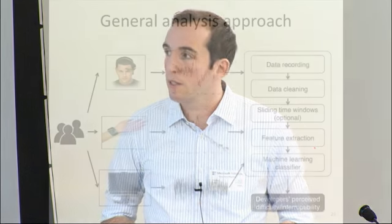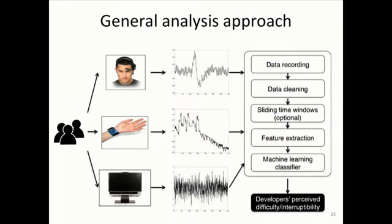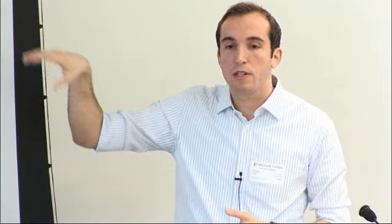When we did these studies, we started out with several participants that used these sensors, and then we recorded the data either in the lab or in the field based on what the study was set out to do. We cleaned the data, so there's a lot of noise filtering that you have to do. You have to filter out invalid data as well.